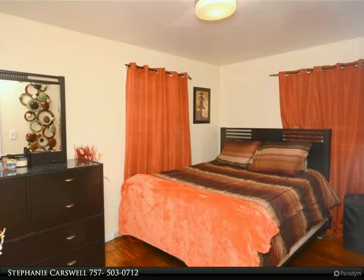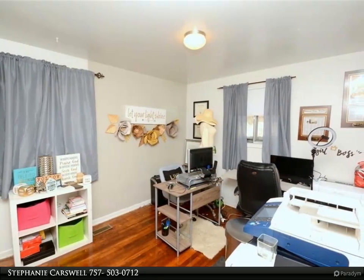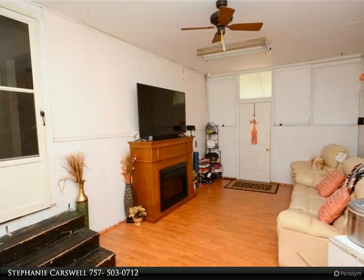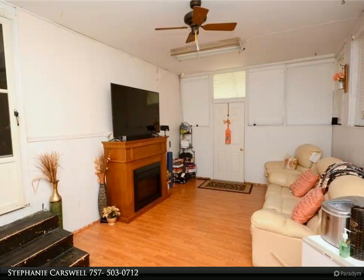Come see this 3-bedroom, 1-bath ranch located in Cavalier Manor section of Portsmouth. This home has hardwood flooring throughout and a fenced-in backyard. Much more spacious inside than what you see on the outside. Great potential and investment opportunity.